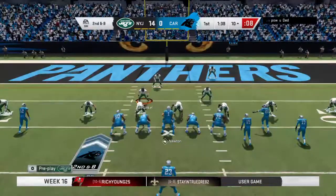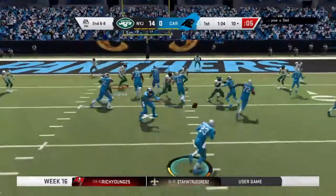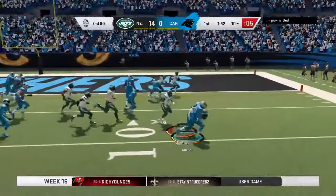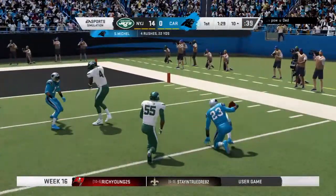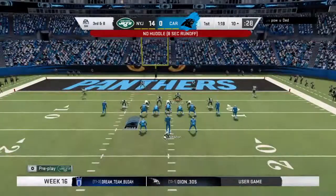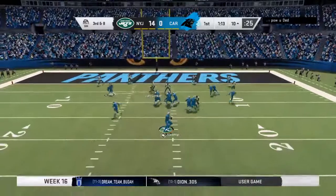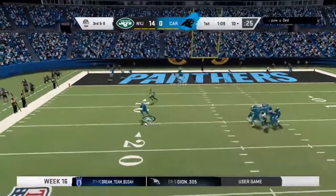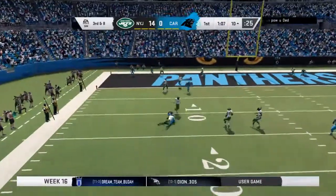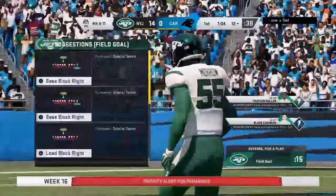On second down, Michel. And he is met at the line of scrimmage, and he goes down right there. 2 runs in a row, but only 2 yards to show for it. On third down, Newton. Buying time to his left. And he can't find anywhere to go with it, and he goes down.